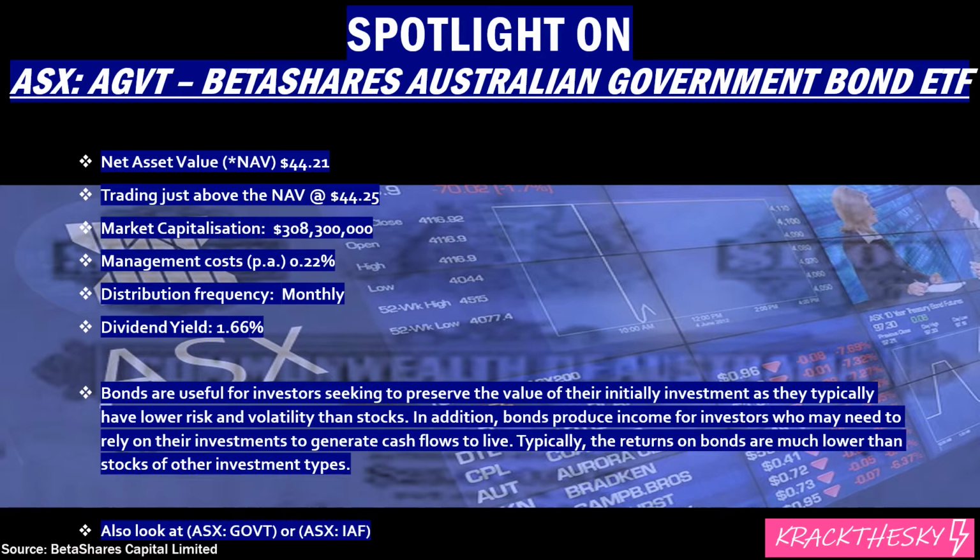Bonds are useful for investors seeking to preserve the value of their initial investment, as they typically have lower risk and volatility than stocks. So yeah, most people try to use bonds to smooth out income, income and expense matching, I should say, and also try to protect their starting capital, so they don't want the value of their investment to go down, obviously. So that's one thing that people are looking at here.